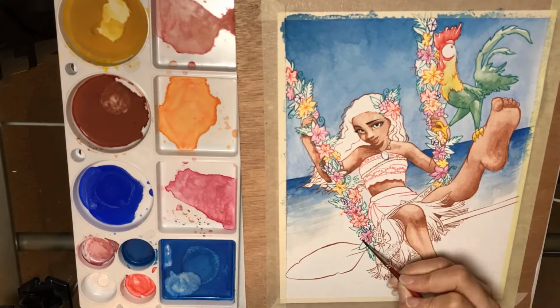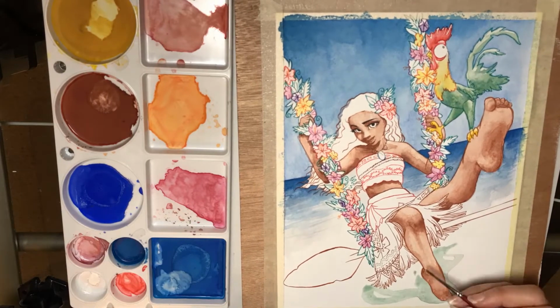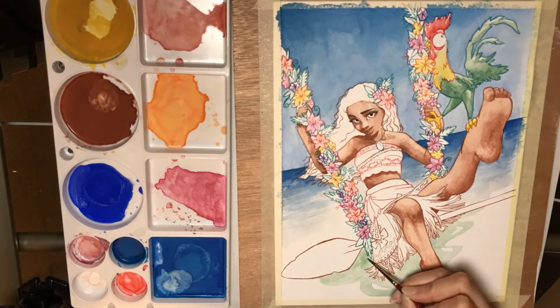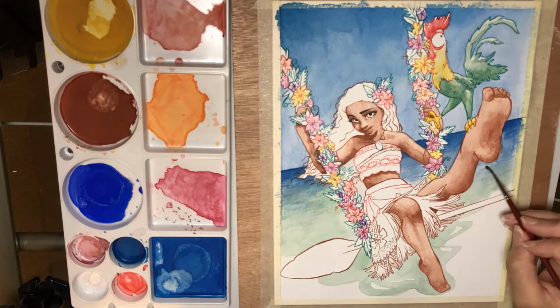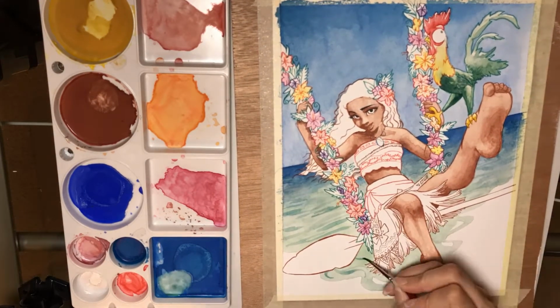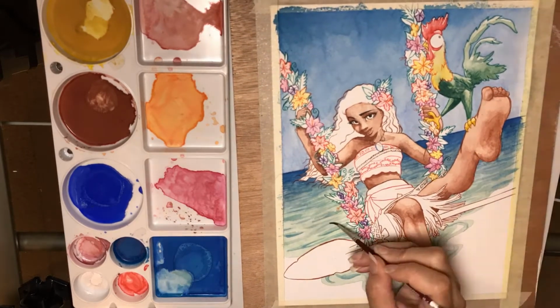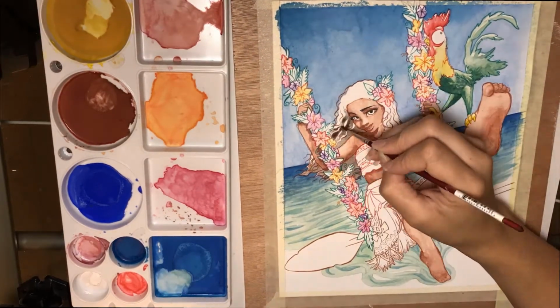So, yeah. But I'm actually pretty pleased with the way she came out. Especially her skirt, that was really nice. And all the flowers I had to go and look up. I definitely could have done a lot more detail in the flowers had I done it in a bigger image, but this is an 8.5 by 11.